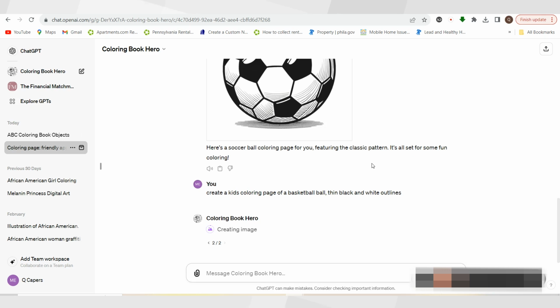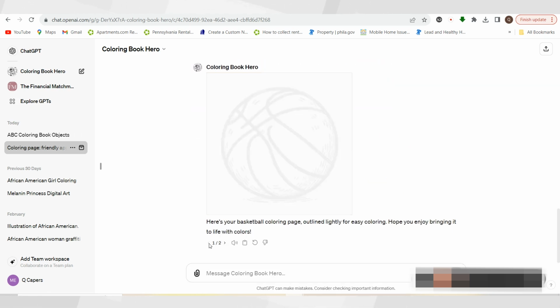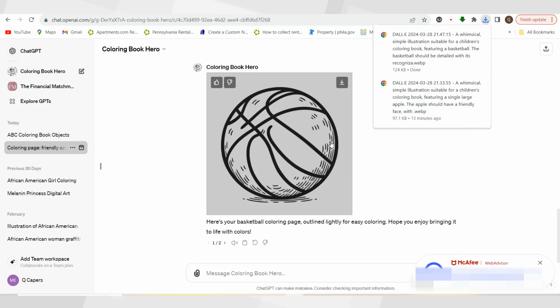So we're going to use a basketball, and I want to show you all how I also bring in some font to use outside of Canva as well. So we'll let that generate, see what we get. Okay, so I like the first one, and I'm just going to download that. That'll go to your downloads folder.